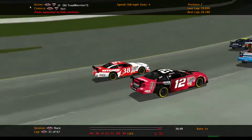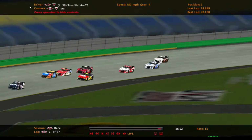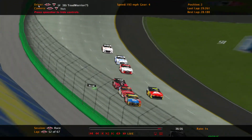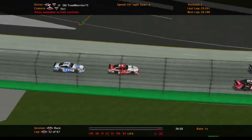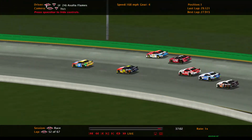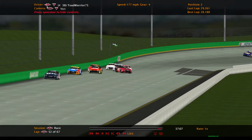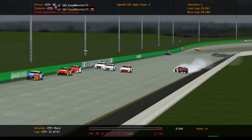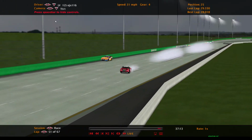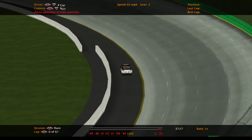That's an interesting development, as both third and fourth have passed the 9. I think the 9 honestly just pitted because he's nowhere near anymore. So now that's going to be unfortunate for the race of the 12, hard into the inside wall. That's going to be a caution.